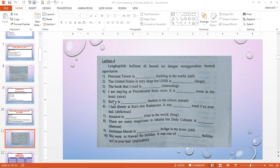Next, number 9. Jembatan Merah is the oldest bridge in my town. Old has one syllable, because this is superlative degree, so we need to add est at the end of the word, then add the before the adjective. The oldest. D, because o is a vowel, so we have to produce the sound d, old.